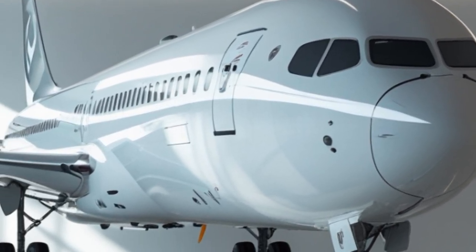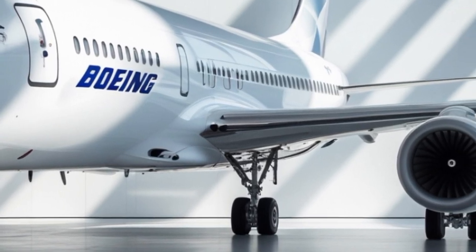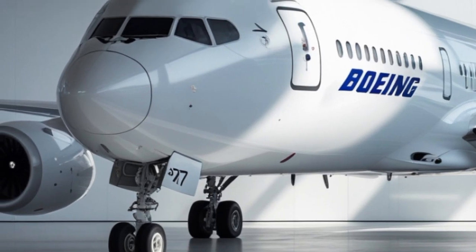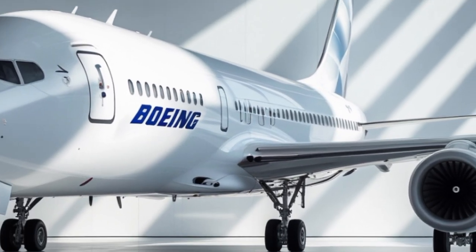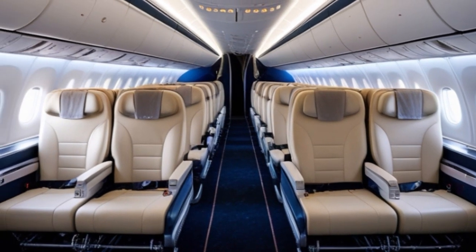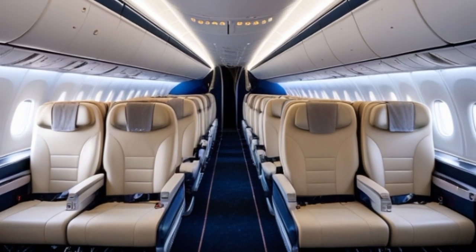Let's talk performance. The Boeing 767-300ER is powered by either Pratt & Whitney PW4000 or General Electric CF6 engines, both delivering thrust in the range of 60,000 pounds. These engines have stood the test of time, offering a solid balance between performance, fuel economy, and maintenance reliability. The aircraft has a maximum takeoff weight of approximately 412,000 pounds and can travel up to 11,070 kilometers or about 6,865 miles on a full tank, depending on configuration and load. That range comfortably connects cities like New York to Rome or Tokyo to Honolulu.